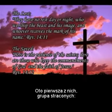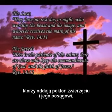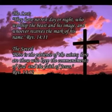Here is the first group, the lost. They have no rest day or night, who worship the beast and his image, and whoever receives the mark of his name. These people have received the mark of the beast.